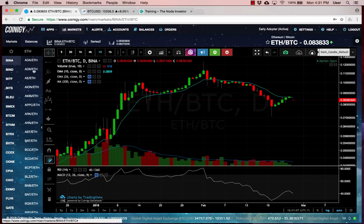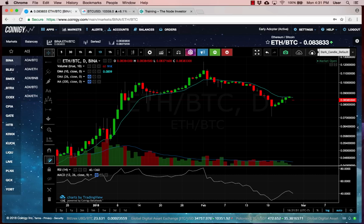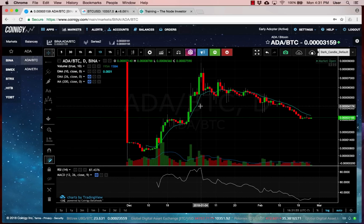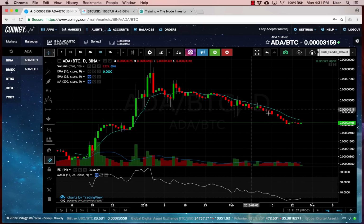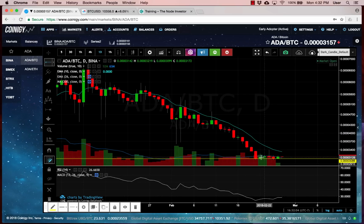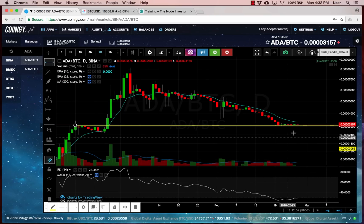We look at some of the big names that had run up over the last couple of weeks early in the year. Cardano was one, had a massive run and has since pulled back and given up almost that entire move following this breakout above this base here. And so here we are. It's been going sideways for about a week now. Now, is that the low, or are we just pausing and we're going to see another leg down? Now, RSI is oversold as well.